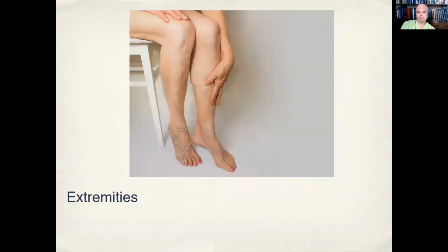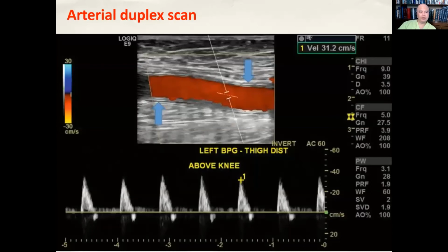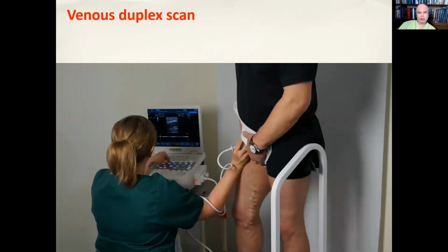Now we go to the extremities. We see patients with peripheral arterial diseases, black toes, non-healing wounds, okay, pain in the lower limbs while walking, non-healing diabetic foot. So we request for arterial duplex scan in order to see the health of the arteries in the lower limbs. In some patients, you will encounter people with chronic venous insufficiency, non-healing ulcers, edematous legs. If you have this kind of patients, you request for venous duplex scan.